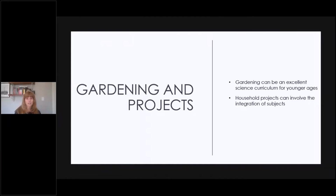The next area is just gardening and projects. And gardening can be an entire science curriculum for elementary school age kids, and they can learn so much about the natural world and the way it works just by gardening. And gardening doesn't have to be expensive if you start with just seeds. I know when my kids were little and I started gardening, I was amazed at how you can just get lettuce or different herbs just by planting the seeds. And it can be a good education for them.